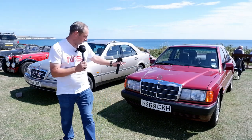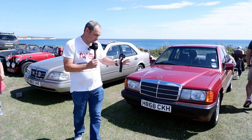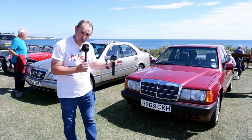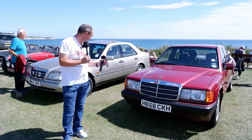So we start here with the Mercedes 190E, which was the first of the more affordable Mercedes, and these were very, very popular. In fact, in some countries, you'll still see these running around as taxis. These were seriously durable cars, and obviously people love them and still do.